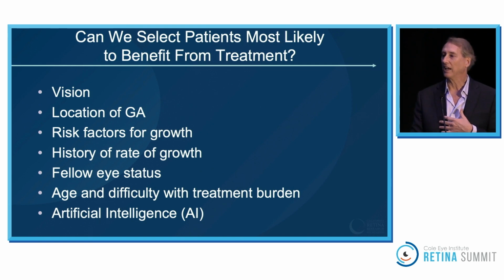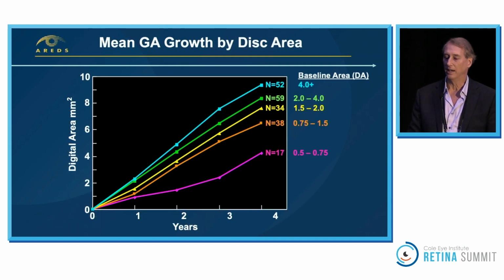But what do I look at when I decide to treat someone? I look at a variety of things. I think I can guess better which patient to treat than was just put in the trial. You look at the vision, the location of the GA, which are related. Try to pick a patient that has rapid progression, because if something's sitting there and not moving, it doesn't make sense to treat it. I look at the fellow eye status, the age of the patient, the treatment burden to the individual patient. And increasingly, I think we're going to be looking at AI as that develops.